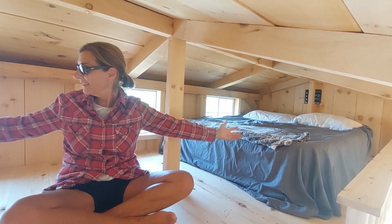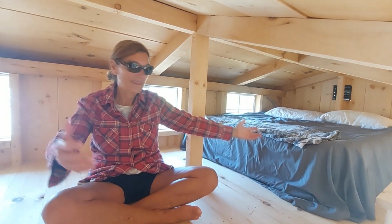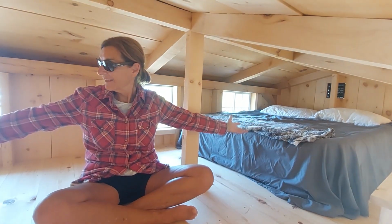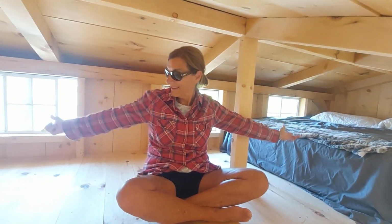Our loft is 6 by 16. That is 96 square feet in the loft alone. Big enough for 2 queen-size mattresses in the loft.